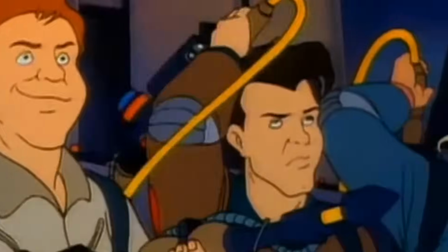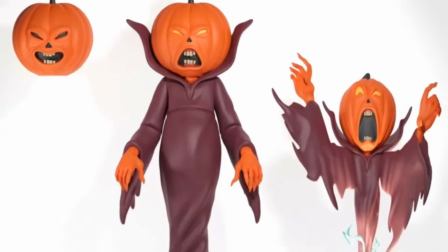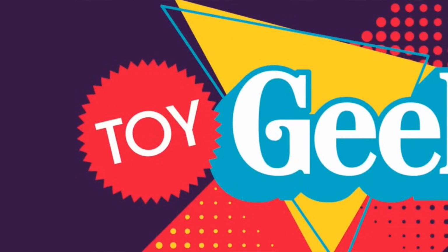Ghostbuster fans have been dreaming of owning amazing collector-level scale real Ghostbuster figures forever, and Alex Brewer may have finally given us a path towards getting them. We'll talk about all of that and more tonight on Toy Geeks.